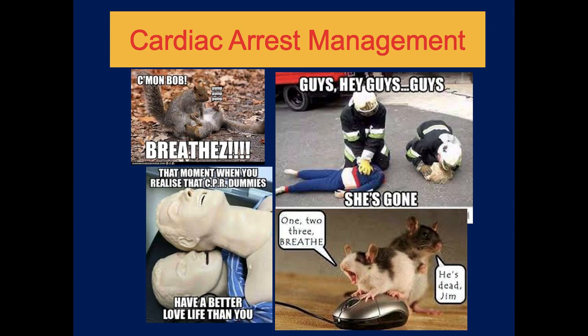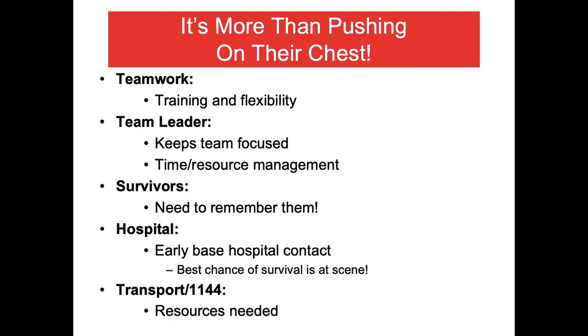Moving on from respiratory, let's go to cardiac arrest management. So I know you learned the CPR skill, pushing on the chest and doing the 30 and 2 and the 15 and 2 and the depth and all that great stuff. But cardiac arrest management is a lot more than just pushing on their chest. And I think that we really kind of don't emphasize that enough here in our curriculum.